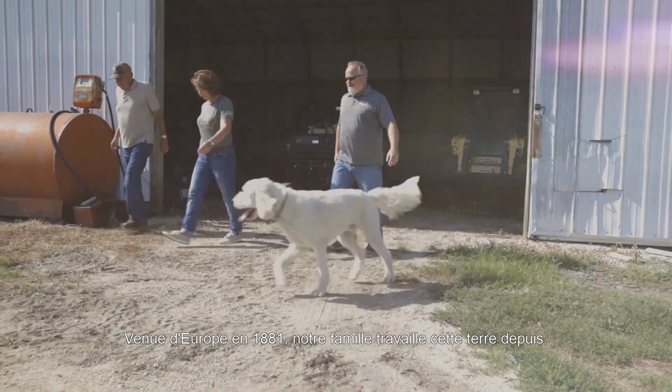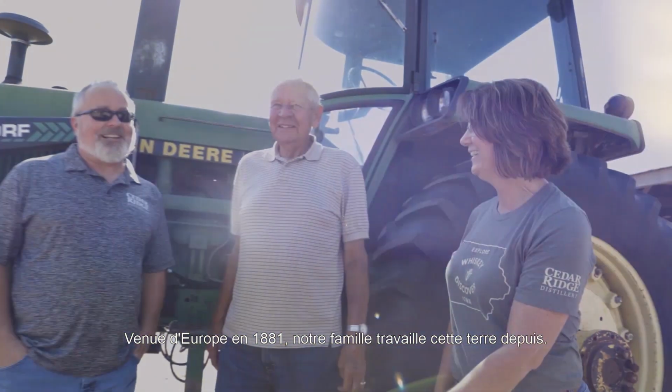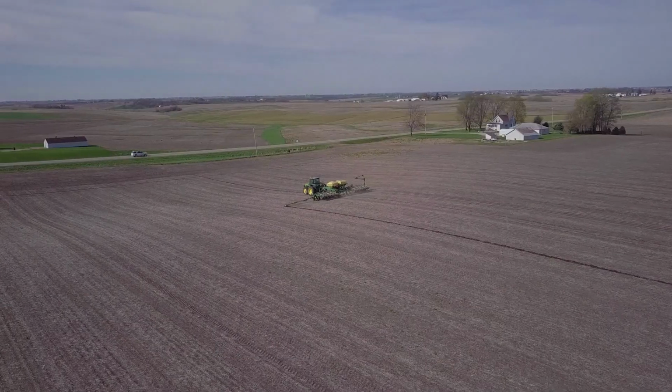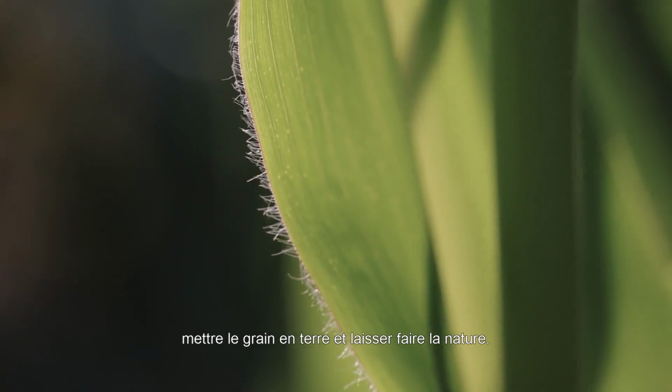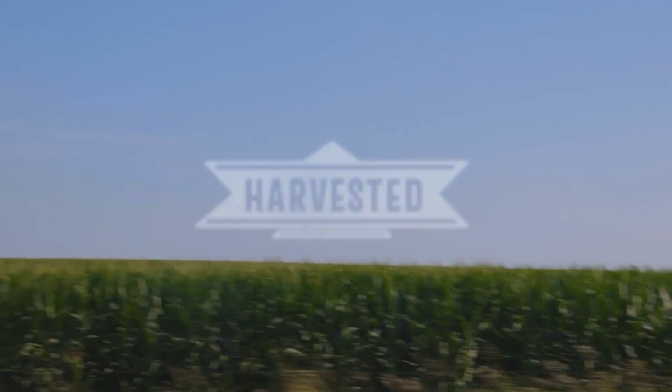Since coming over from the old country in 1881, our family has worked this earth. While the equipment has changed, the job hasn't. Get the seeds in the ground and let nature do the rest.